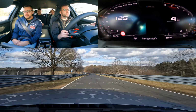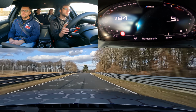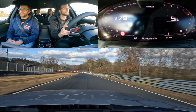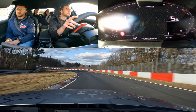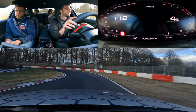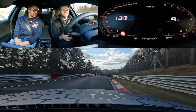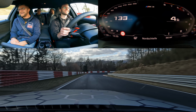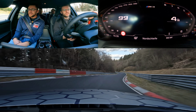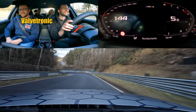Yeet! Woohoo! I like how it does make some pops and bangs on upshifting. We actually ordered a new exhaust for it, so... What's going on with it? It's handmade titanium, actually. It's going to be very spec. Insert name here.